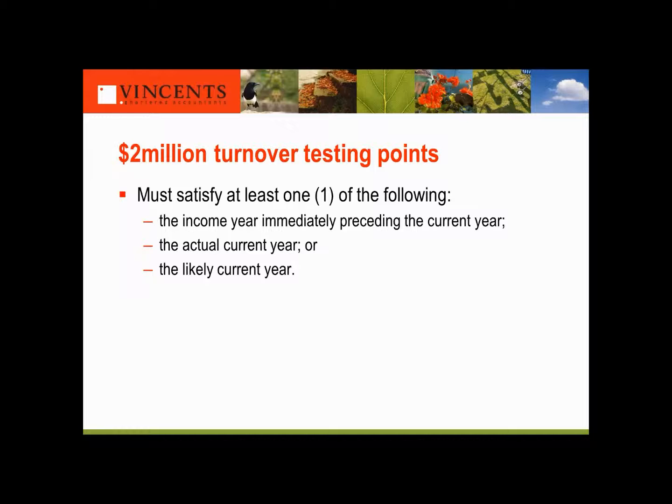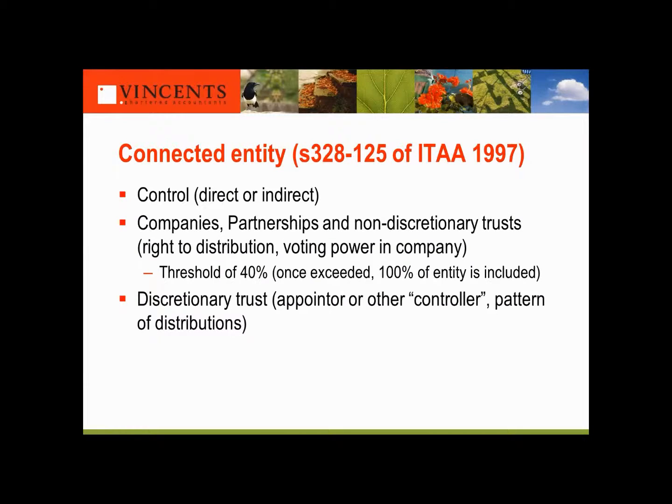The fact that the test refers to the aggregated turnover merely means that it's looking at the turnover of not just the entity that you're considering applying these small business measures to, but also to other entities that might be connected or affiliated with that entity, and we'll talk about those next. So what's a connected entity? Now we generally look at the meaning of connected entities and affiliates of entities in the context of the small business CGT concessions. However, these provisions and rules are quite important for assessing whether you're a small business as well.